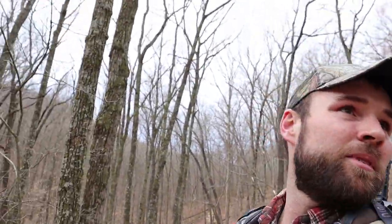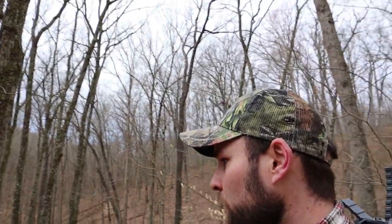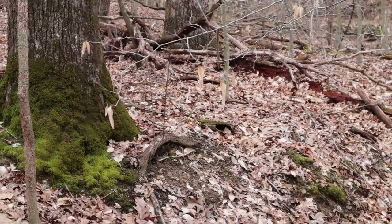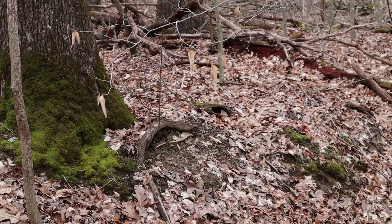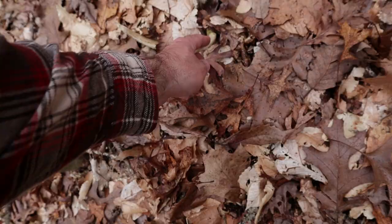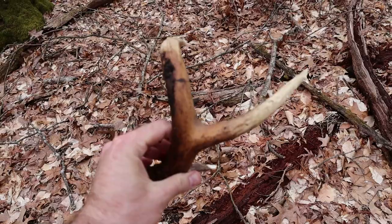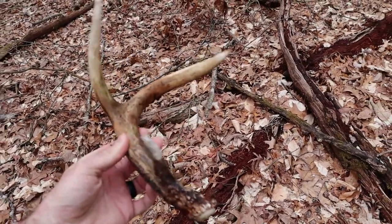Okay, I got him on my pack now. I'm gonna walk around a little bit down in this little bottom to see if I can maybe find the other side. It could be completely gone. That one has been chewed on and stuff, so that other one, you know, it may not even exist anymore. That'd be a good dog chew toy there. That's my smallest of the year so far.